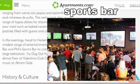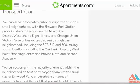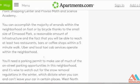A sports bar, it's a bar, it's a restaurant, but there's TVs all over the walls around the room playing different sports games that you can watch. So people will go there, have some drinks and snacks, and watch their football game or basketball game, whatever might be on, and they celebrate and watch the game together. Transportation, it gives you the different lines of public transportation to getting around the city.